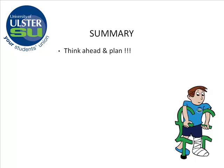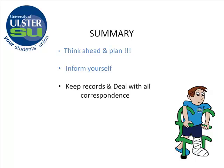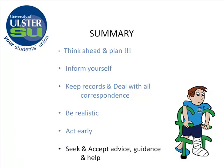So a summary of, to my mind, the most important points: think ahead and plan. Use that website to spend some time browsing, seeing what your entitlement might be, and again, if in doubt, check it out. Inform yourself. Keep records and deal with all correspondence in a timely fashion. Be realistic and act early. And lastly, and probably most importantly, avail of the help that is there. A lot of people are only too willing to give you help.